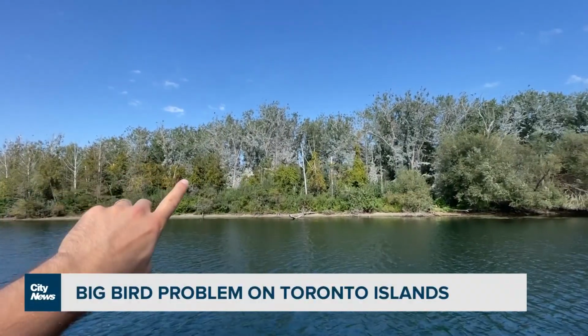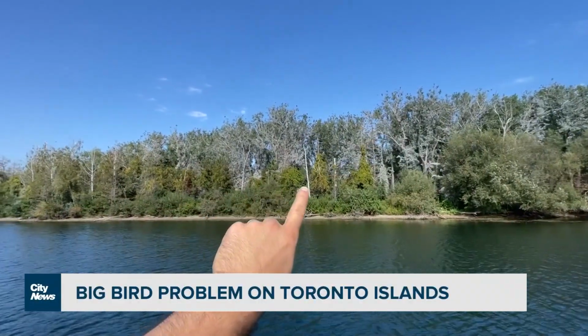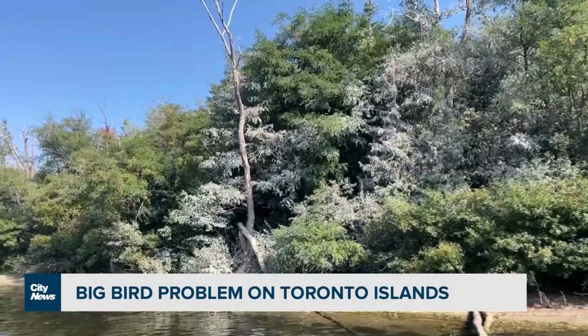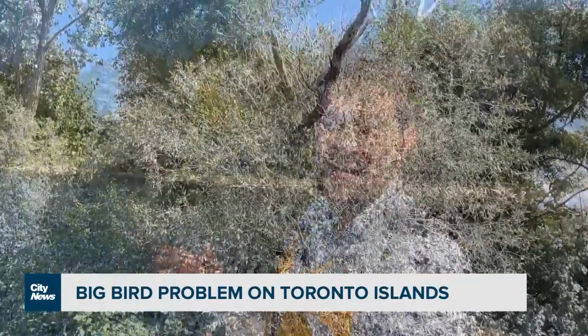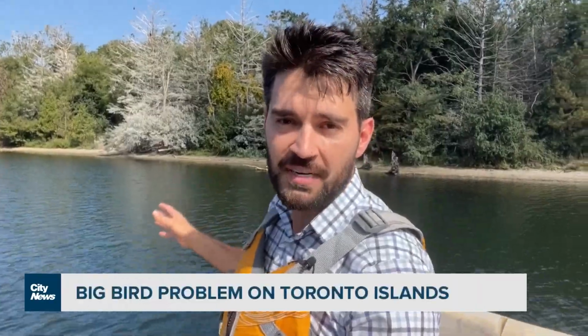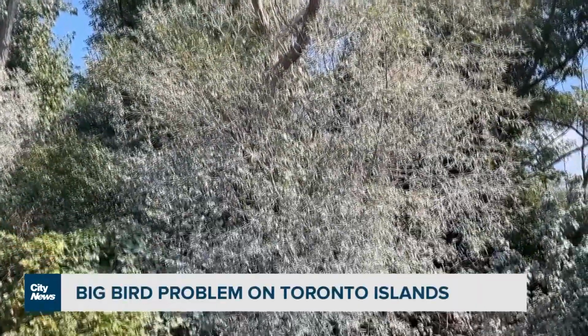Is all of that silvery color in there all from the cormorants? That is all. It's a sight that's increasingly common on the Toronto Islands. Green trees and then suddenly a patch of what looks like silver. But it's not silver at all.